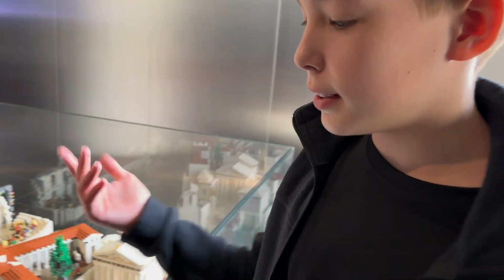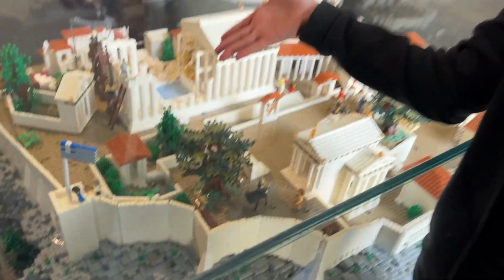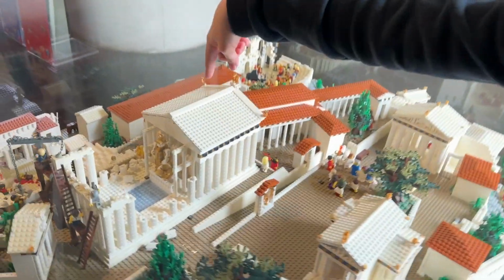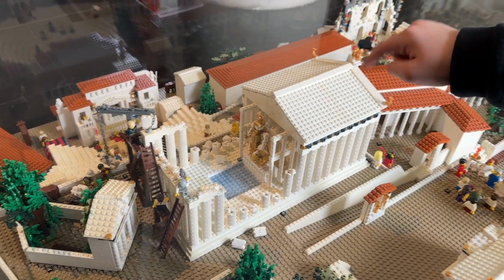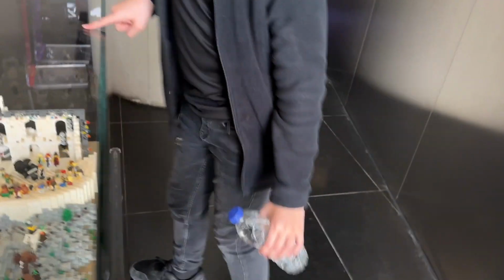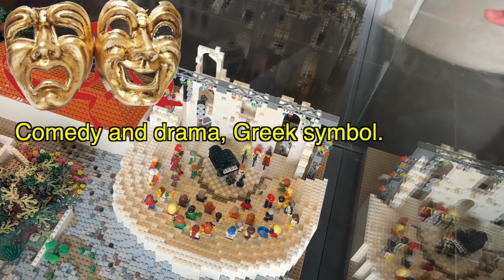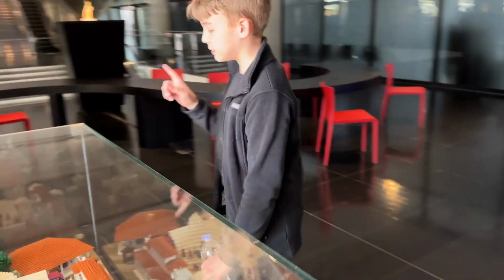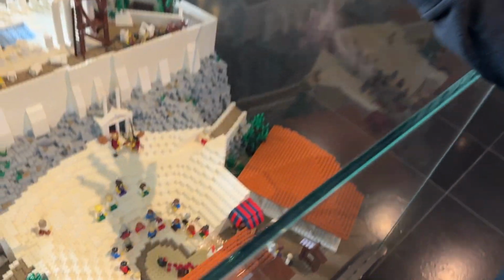For example, here is Athena and Nike's temple, or just Nike Athena's temple. Here is the Parthenon, and you can see little workers that are rebuilding it. And you can also see a theater, which is right over here. This is an ancient Greek theater, and it was used for dramas and comedies, and actually it's still sometimes used today for some concerts. And then over here is another theater, also an exact replica of an ancient Greek theater used for dramas and concerts.